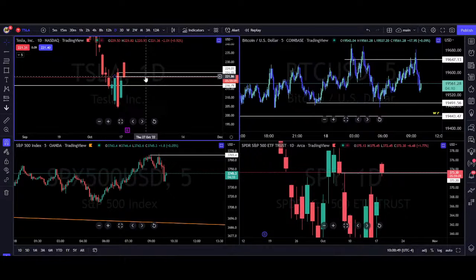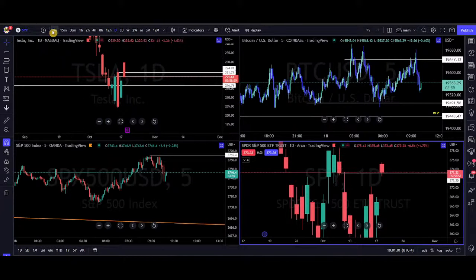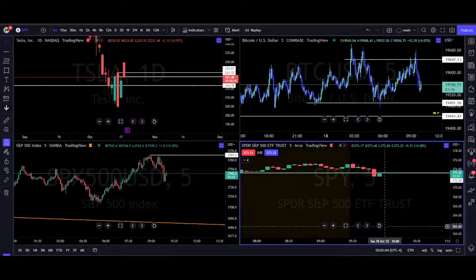Yeah, I thought that was a little bit expensive. Only 2 weeks out, $1,400 a contract. That's pretty expensive. SPY trading down to daily support. Kind of getting a bounce for now.